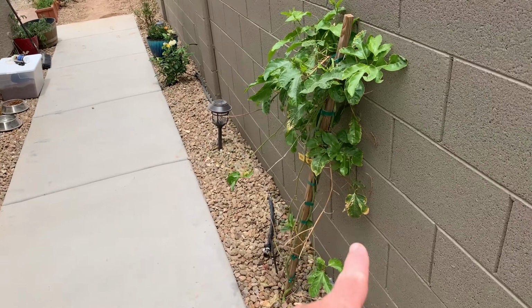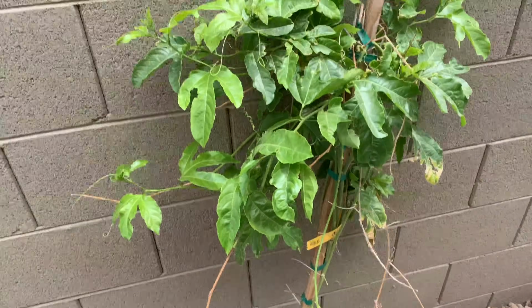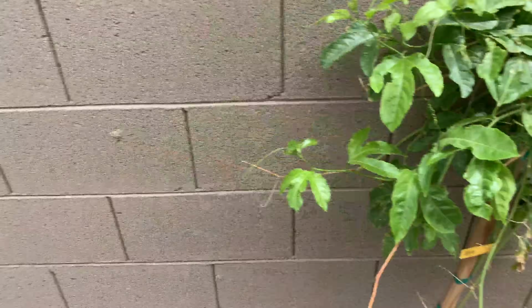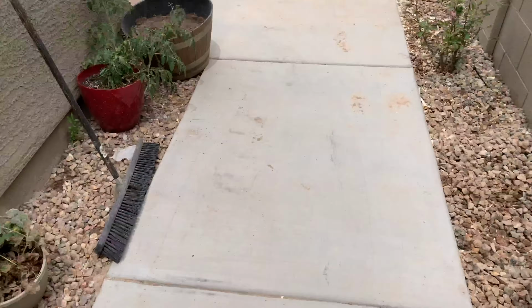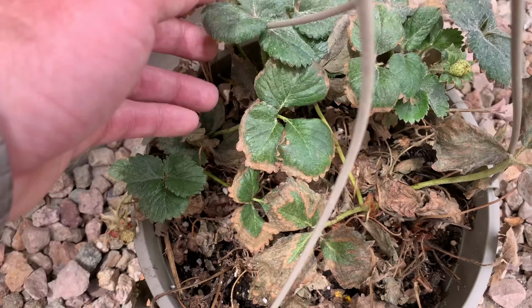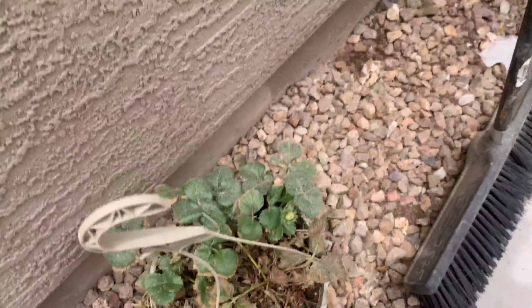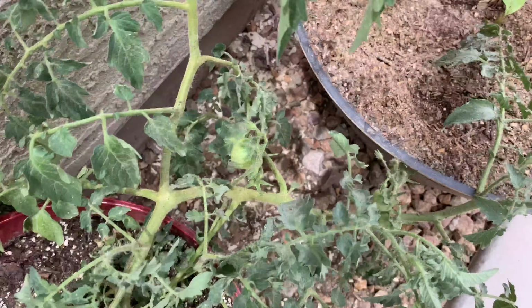Right, so this right here is a passion fruit. It's in the shade. This one needs shade, so that's why it's on the side of my house. You got roses. Strawberries are seasonal, but now that it's starting to heat up, the strawberries aren't doing so good, but it does great in the wintertime. Tomatoes do great in the summer.